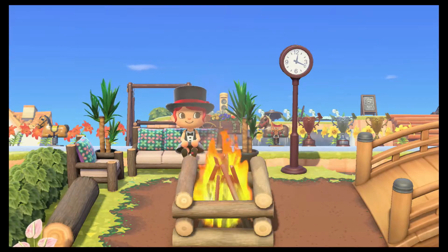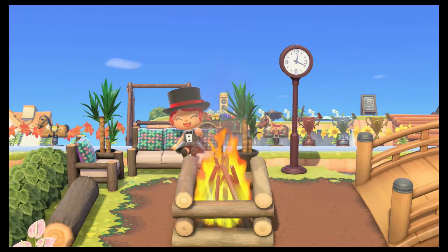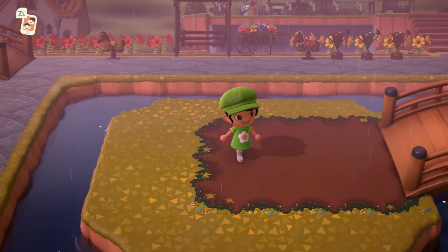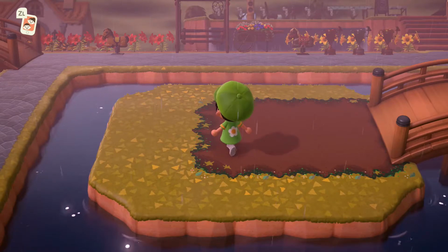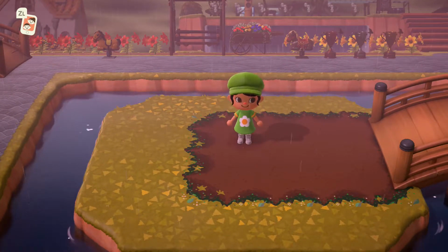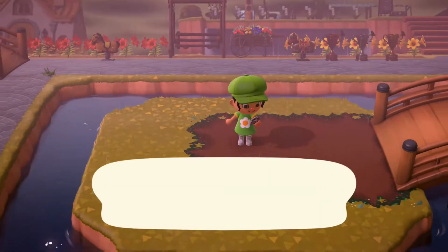So this is the end look. I wasn't 100% happy with it after a while. I wanted to change things up. So I ended up redoing this little park area. So I'm going to show you the footage to that. I'm going to speed that up too, and I'll see you at the end. Enjoy.